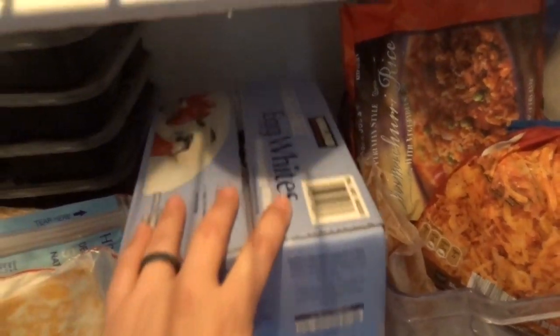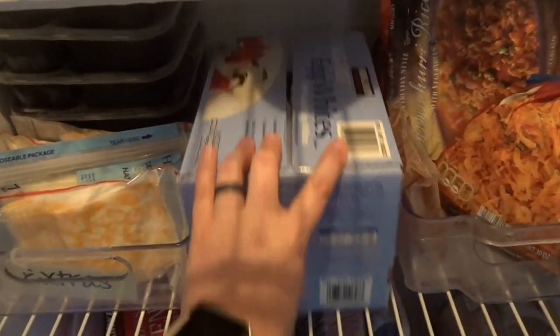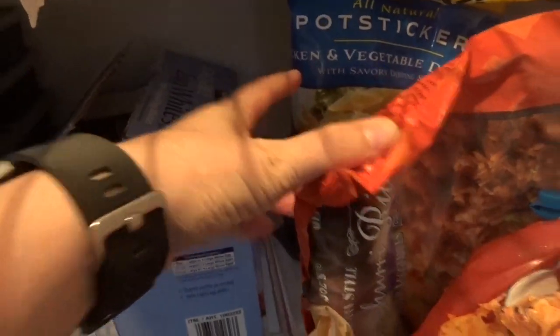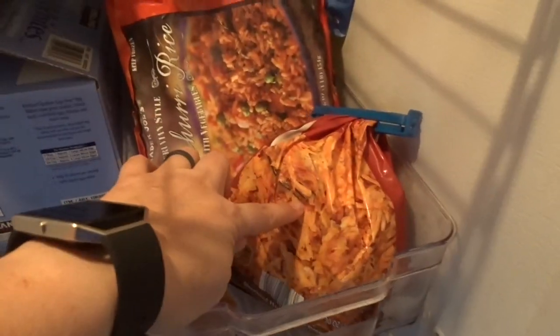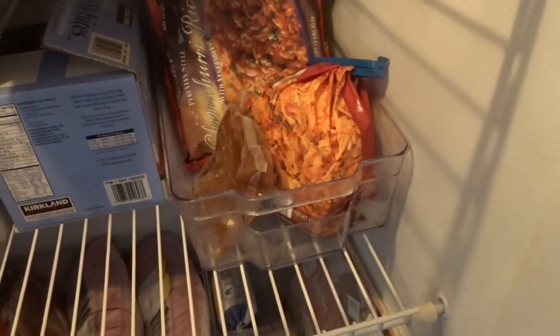You can also freeze egg whites. I always buy these egg whites from Costco, and then I put them in the freezer, pull them out as needed. This is kind of a basket of miscellaneous. We've got some pot stickers back there, some chimichurri rice from Trader Joe's, hash browns, and then this is actually, I think it's some kind of orange sauce or something like that for Asian food.